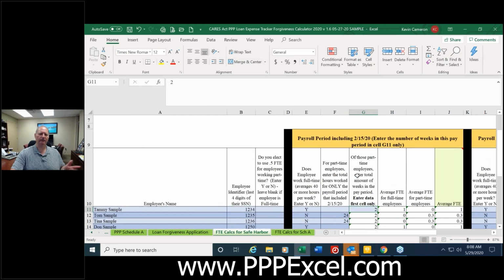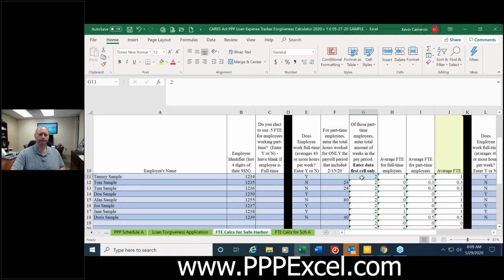Right now, we have it that this company, in the sample company that we went over last time, pays bi-weekly. So in the first cell, I have to tell Excel how many weeks are in my pay period, and I do that by entering a 2 here. These cells are not locked, and so you could change a cell if you wanted to for different weeks. So if you have to do that, you can do that, because we've heard from quite a few employers that they don't all pay their payroll in the same pay period. Some pay monthly, some pay bi-weekly, some pay weekly, all within the same company.